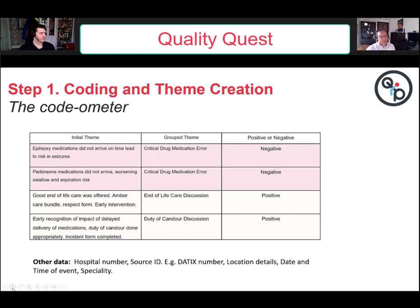You can have groups that are what we call emergent themes. So no one's actually found this group before, and they're going to create this group, or we can put them into something that's already a fixed theme. So we know critical drug medication errors happen commonly in hospitals, and this would fit that remit.